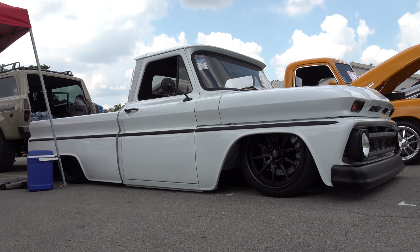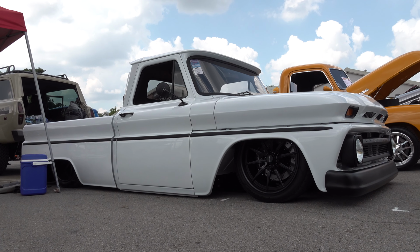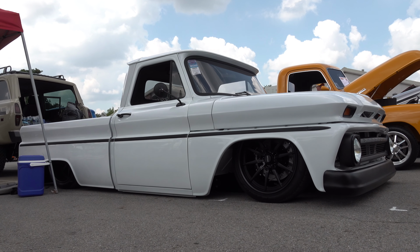So there you go, from the 2024 Columbus Goodguys, a very cool 1965 C10 pickup truck. Hope you all have enjoyed it.